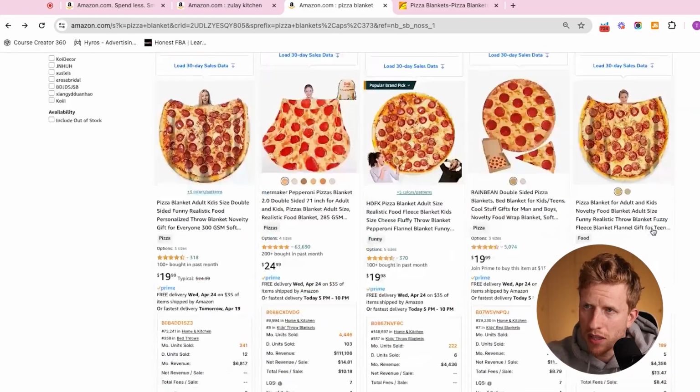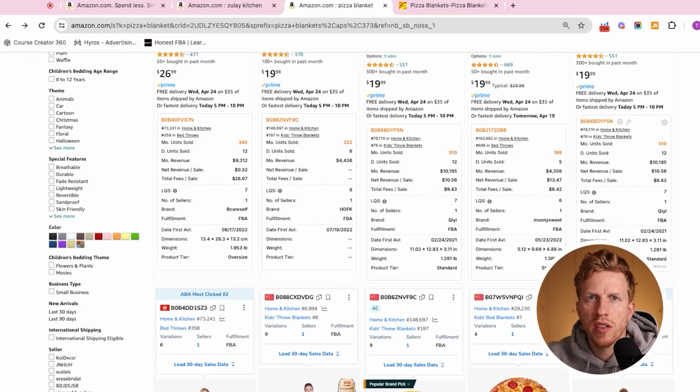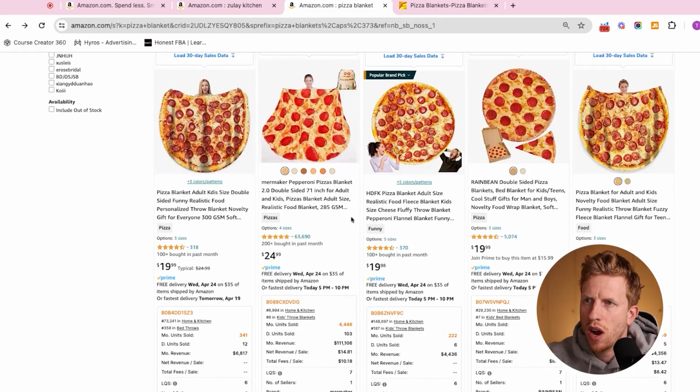So to go back to our pizza blanket example, if I was looking at this niche, I would be thinking, all of these products look exactly the same. So if I was to launch a pizza blanket, how can I stand out? How can I catch the eye of the customer?